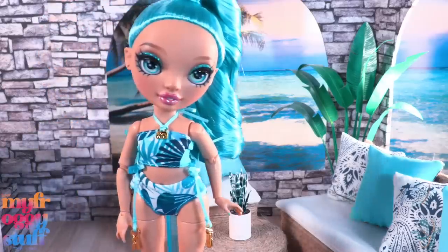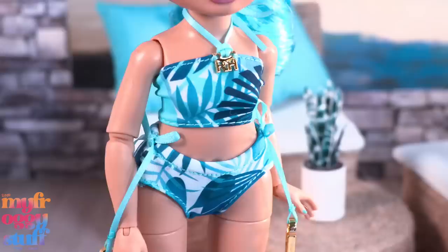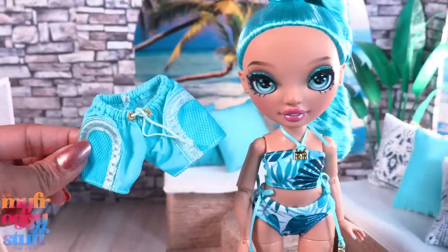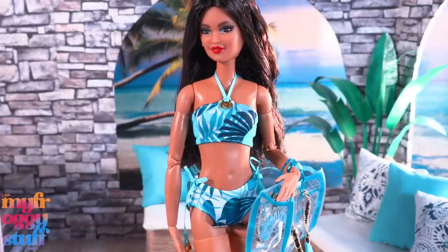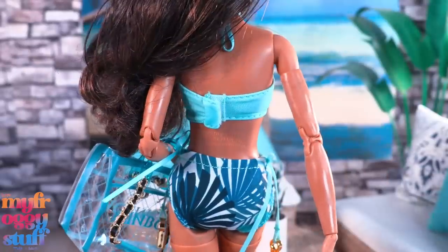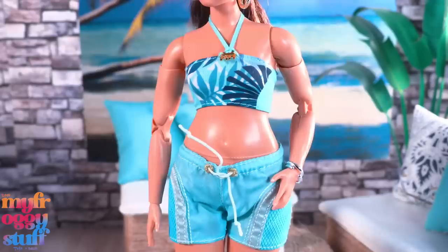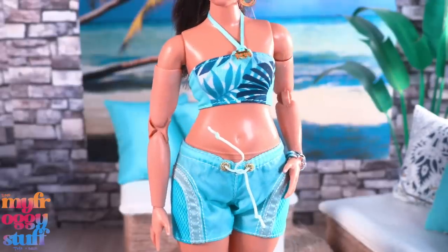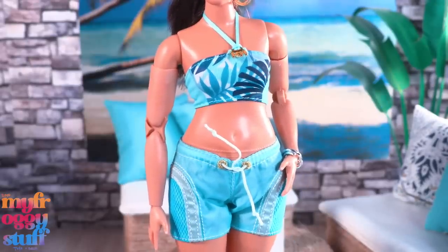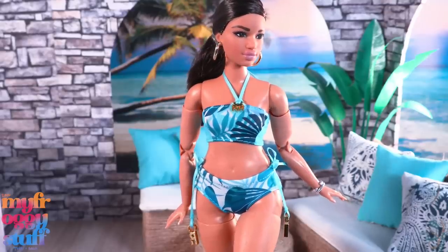The last bathing suit we're trying on today belongs to Hali Capri. It's a two-piece with shorts. It's a very easy fit on a classic made-to-move body. Everything fits nicely in the back, and the shorts are a great fit too. I was able to get the shorts on a curvy, but it's a very snug fit. However, the bathing suit itself fits just fine.